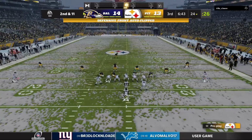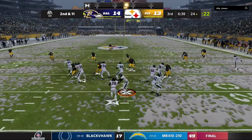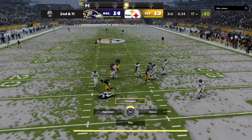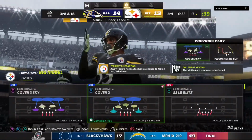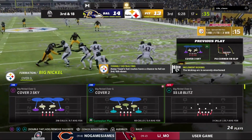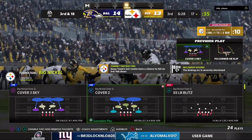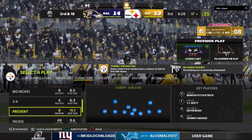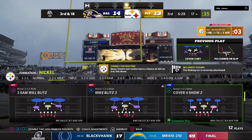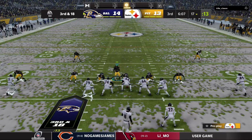After the loss to start out, here's 2nd and 11. They go play action now. Jackson. And he can't find anywhere to go with it, and he goes down. Devin Bush just would not be denied. That's a loss of 7. Well, the terrible towels here at Heinz Field out in full force.